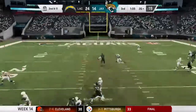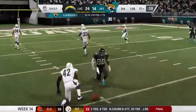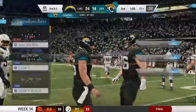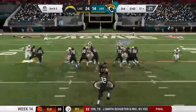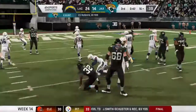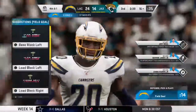On 2nd and 11 now, Minshew got an open man. That's David Njoku, the tight end. They'll get 9 there as that sets them up better for 3rd down. They're trying to keep the drive going. This will be play number 8. It's 3rd and 2. Now Hunt. And Hunt is not going to get there. He needed 2. He got 1, and that's going to leave him with 4th down and a yard.